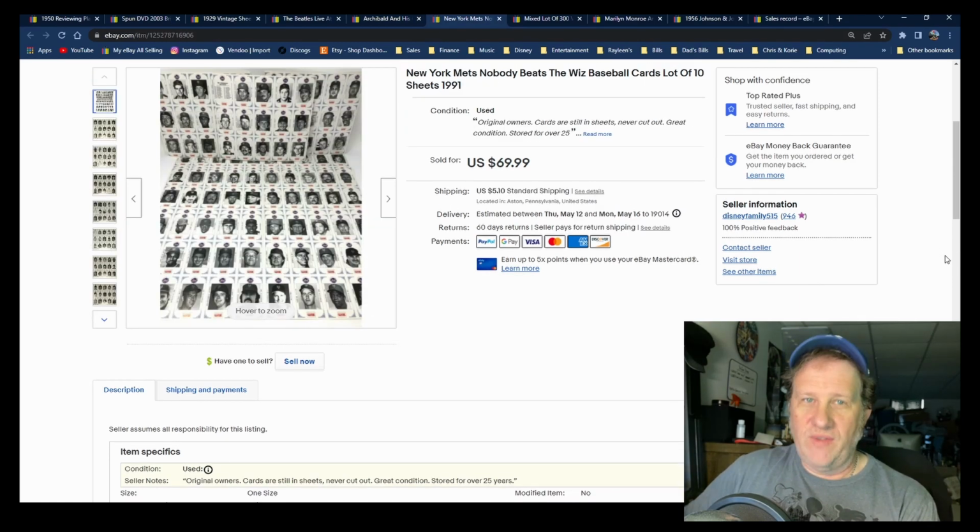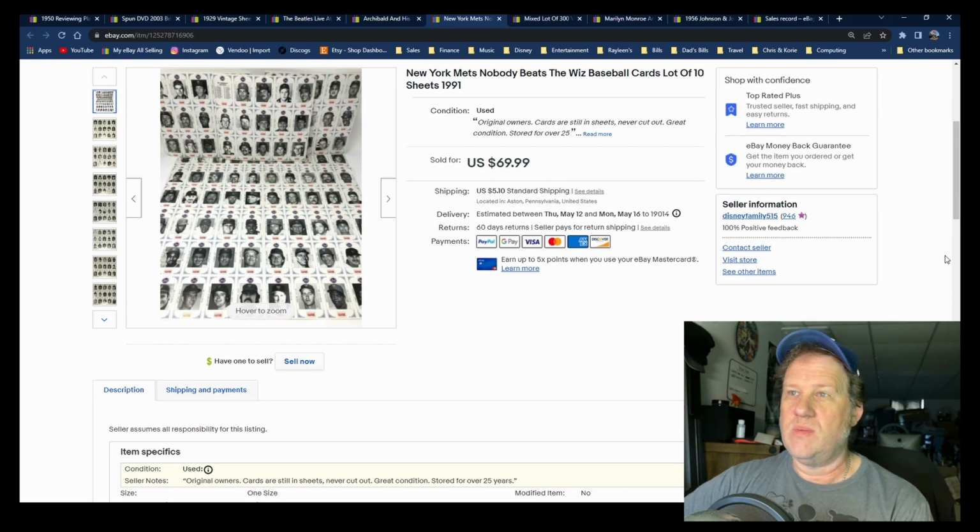Another item that was part of my collection. I'm a huge New York Mets fan, in case you didn't notice. This is from '91. It's just a set of cards that were given out by The Wiz, the famous record store. "Nobody Beats The Wiz" is what they called it later on. These have been sitting in my drawer for 30 years now. Finally sold them. No big deal.